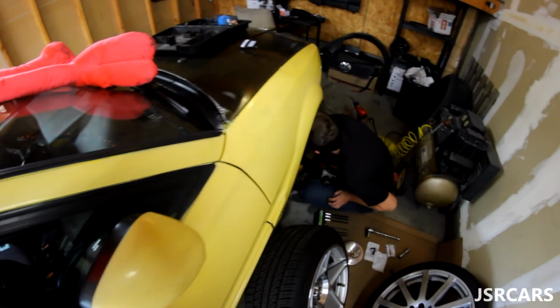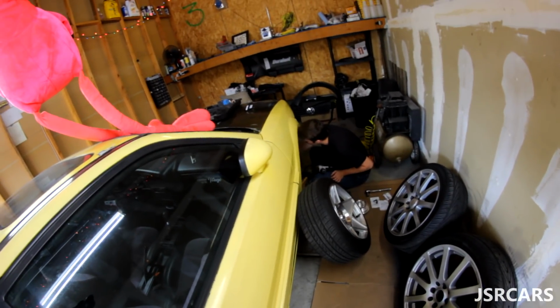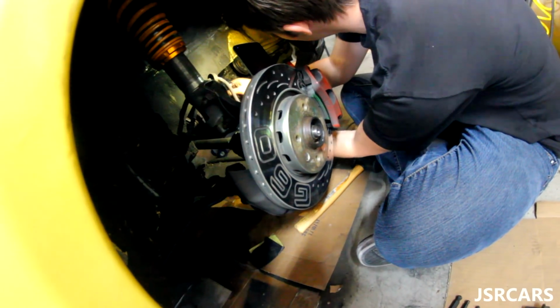People like to see our demise rather than the glow up, so I don't know. I guess that's just the way the internet works. But we're gonna keep you guys updated today. New wheels looking fresh. I'm so hyped. Look at those custom rotors, courtesy of Quick Stop Pro.